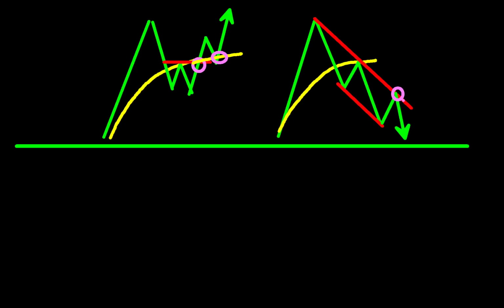Those are 2 of the 5 scenarios that we want to be ready for tomorrow. Hopefully we get the first one. If we don't, the second one's just as easy. It just takes some more time. Be more patient with it. Now, 3 more scenarios. One of them is a spike and range. We go sideways up top here.